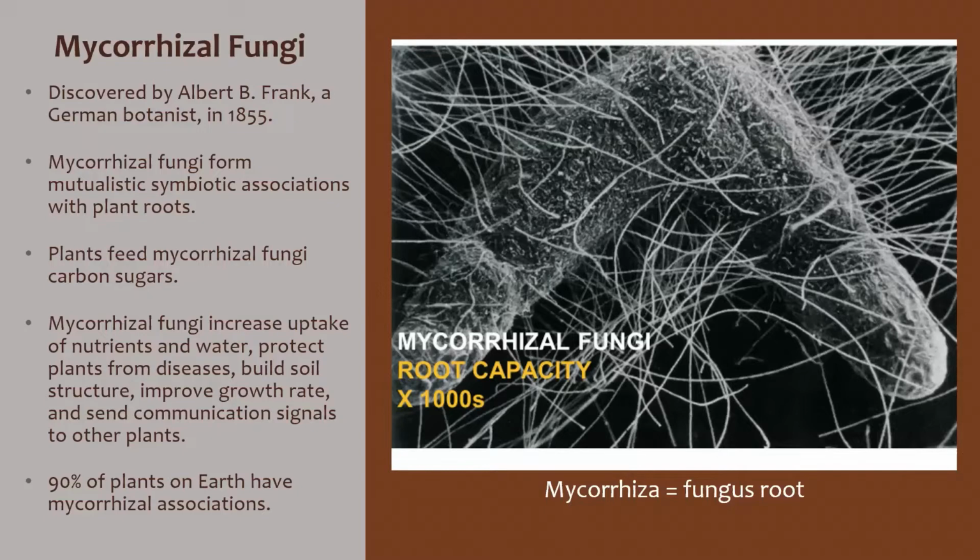Mycorrhizal fungus is a fungus that forms mutual symbiotic association with plant roots. And there's a picture there, a large picture of little strands. That's the mycorrhizal fungus attached to the roots. And they act like little fingers, long fingers, going out into the system and collecting nutrients and bringing back those nutrients to the plant. They also share nutrients with other nearby plants and communicate things like danger. If there's a drought or stress or insect infestation, there are chemical signals that are sent via the mycorrhizal fungus.